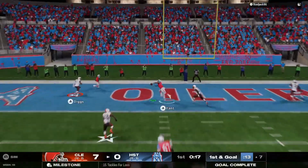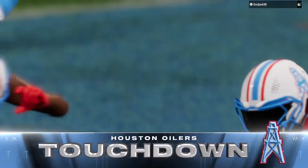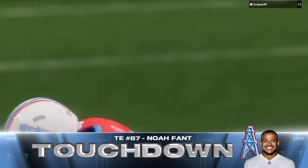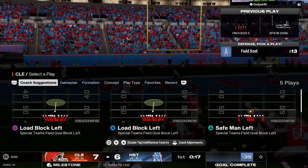Stafford from the gun. And he will score. Touchdown, Houston! The Oilers finish off their opening drive. So a touchdown on the board for them, Brock, as they start this game off a perfect 1-for-1 offensively. Yeah, I'm going to call that scripting for success right there. Can't do it much better than that.